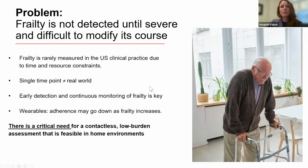Additionally, a single time point may not be an indication of real-world status. An individual could come into the clinic on an unusually poor day or an unusually great day, and this might not represent their day-to-day real-world level of frailty. Additionally, as frailty progresses and the associated diseases worsen, adherence can sometimes go down with wearable technology. So the goal of our pilot is addressing this critical need for a contactless, low-burden, continual monitoring assessment that is feasible in home environments.